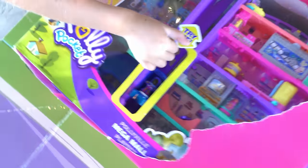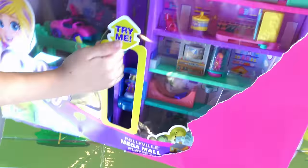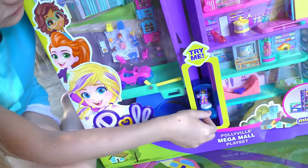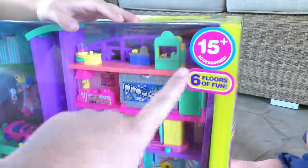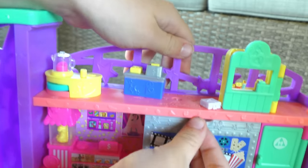Thank you. Oh my goodness, oh what? My goodness. Oh my goodness. Oh, it's time for three dolls. Trin, it says try me, let's do it. Girls, it looks like it comes with over 15 accessories. All right, girls, let's hurry, open it up, set it up, and then go find the rest of our Polly Pocket toys. Okay. Whoa, guys, let's open up the movie theater.